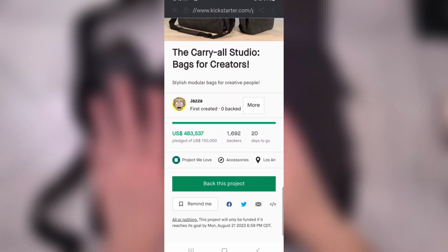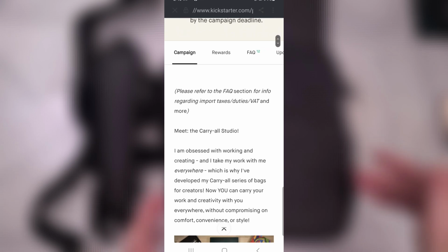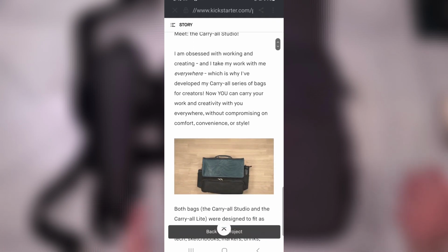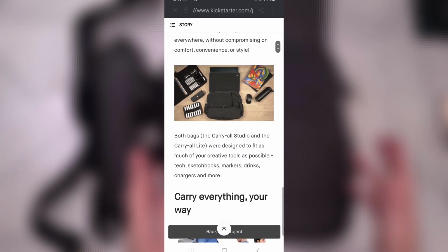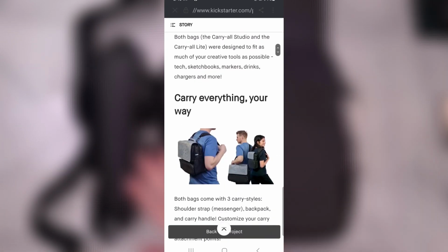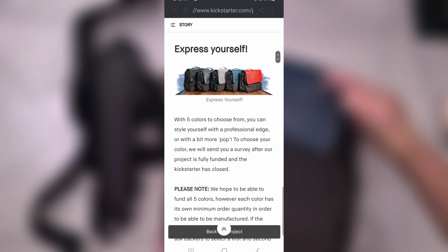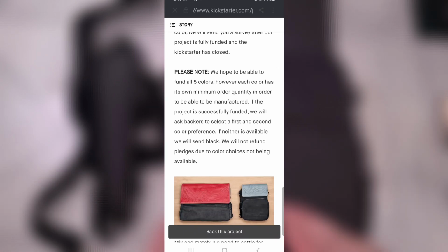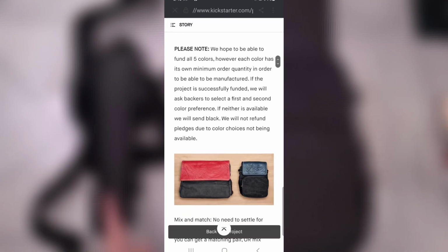The funds for Jazza's Carry-all Studio were raised using Kickstarter. If you're not familiar with Kickstarter, and that's a little bit surprising at this point, it's pretty ubiquitous, but it is a fundraising platform where you basically pitch your project, you create prototypes and presentational materials, you explain why your project or your product is different or unusual or fills a specific need. You include videos demonstrating and selling the project, and then people put money towards the production of the project itself.